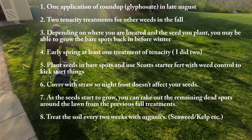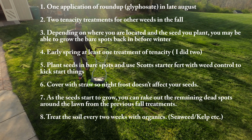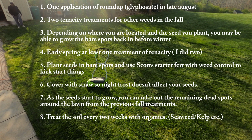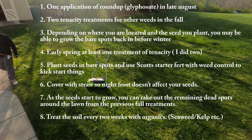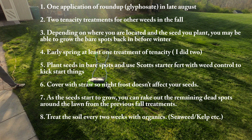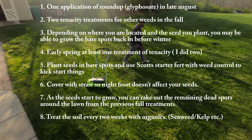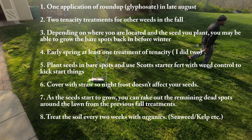Some of these weeds you have to use Roundup. There's no other way around it for your poor trib. But all lawns have all types of things in them. Nutsedge, Poa annua, poor trib, dandelions, crabgrass. So the Tenacity kind of attacks things that you didn't even really know were there.